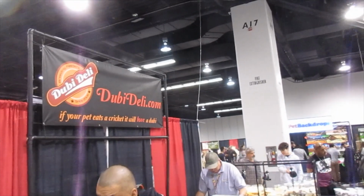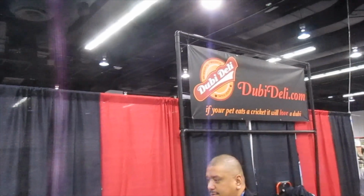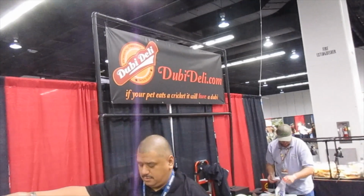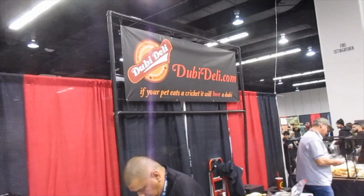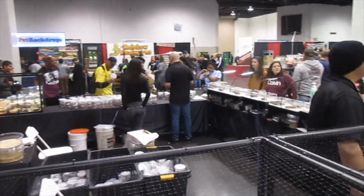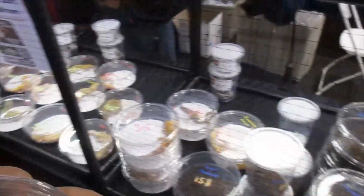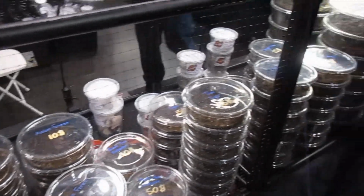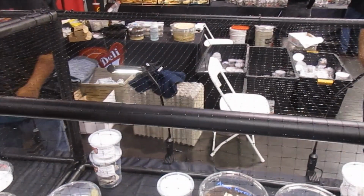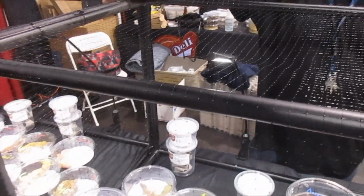Alright, so guys, we are now here at doobiedeli.com, and it looks like they specialize in breeding feeders since 2008. Their little motto is, if your pet eats a cricket, it will love a doobie. So they got a nice little display here. As you can see, they got things ranging from geckos to scorpions to snakes to any reptile you can think of. And we're just going to get a nice quick little interview with one of the guys that works at Doobie Deli's, and take it away.